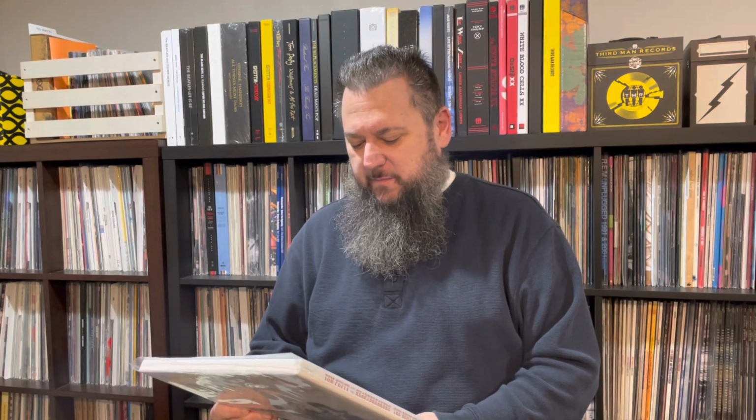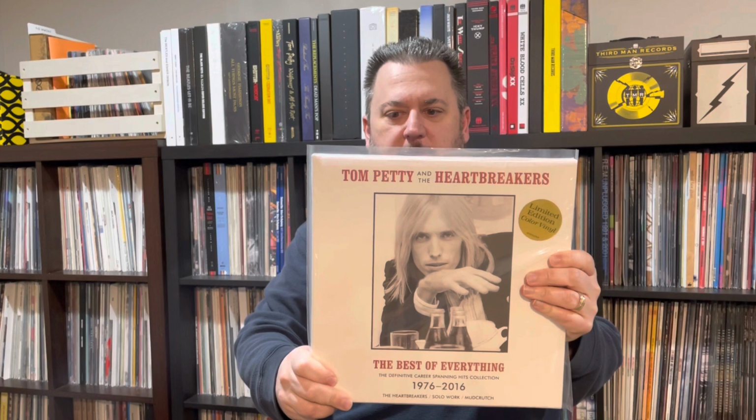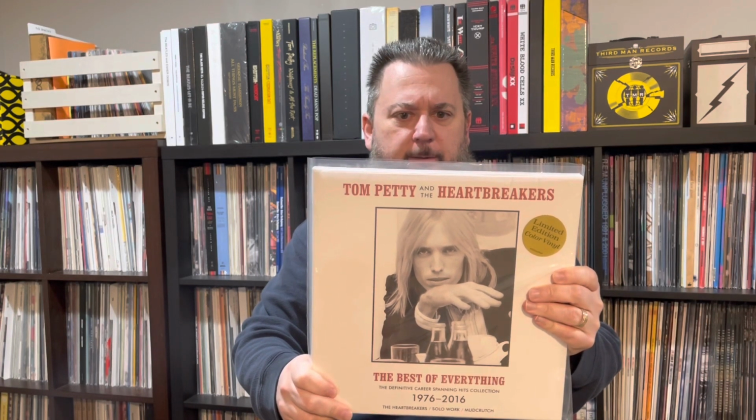And then the last thing that I got from that sale, and this is the interesting thing too, was the Best of Everything, the definitive career-spanning hits collection, 1976 to 2016. It's Heartbreakers, solo work and his work with Mudcrutch. Just kind of a mixture of songs from those different projects that he's done, solo and band-wise. I thought about just getting the Tom Petty and the Heartbreakers greatest hits album from, way back in, I guess, the 90s or so. I've got it on CD. It was like, oh, maybe I'll pick that up on vinyl. And then I said, well, they've got the box set, which is a little bit more comprehensive. And just, again, with the sale, I figured, well, might as well.